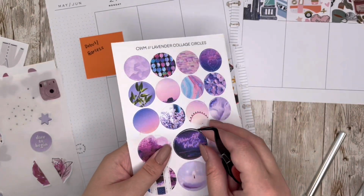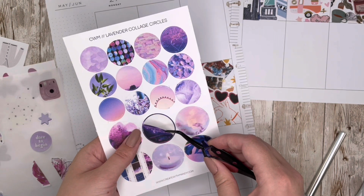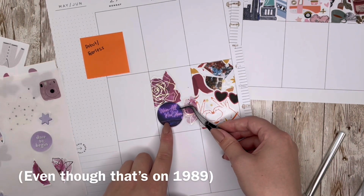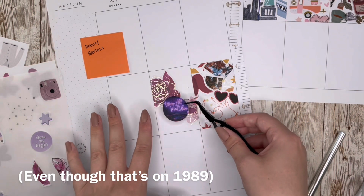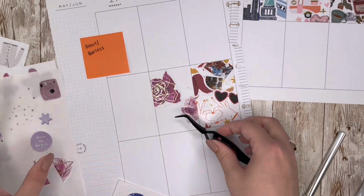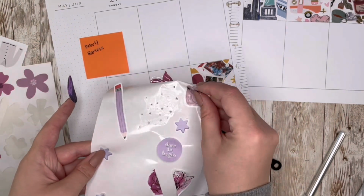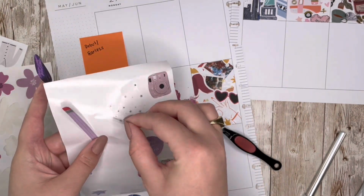I like this one that says "We're all mad here." It reminds me of the song Wonderland. Maybe not exactly the best shade of purple for what I'm working with, but I think it's cute nonetheless. I'm gonna grab this little purple, well, let's put these stars down first.